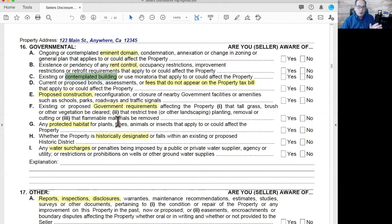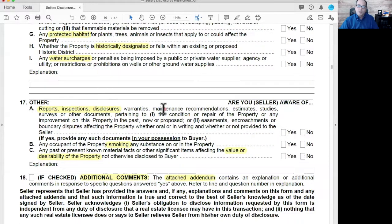Is there any proposed construction going on soon? Any government requirements, tall grass or vegetation or protected habitats in the area, or is your property historically designated? Are there any water surcharges? Remember, it would be great if we could just say no all the way down, and the buyer would be, oh, whew, it's all no. If you know something, go ahead and put yes. Most of these are no, usually.